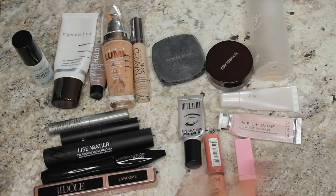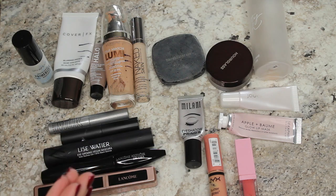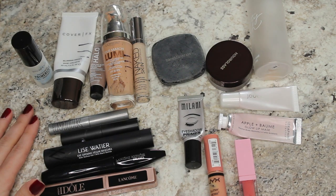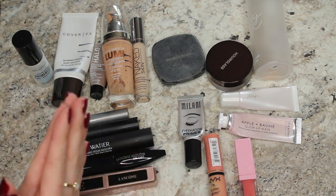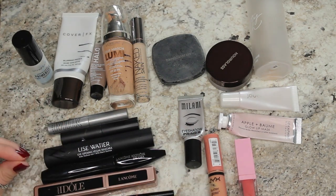Do you track your makeup empties like this? Do you like having stats with the monetary value and all of that like I do? I have a whole nerdy spreadsheet that you guys know I love so much. And yeah, this was all of the makeup products I emptied out in 2023.